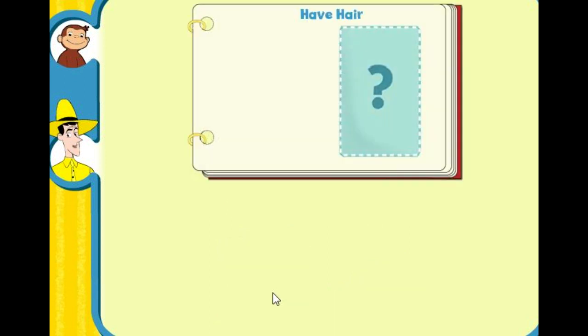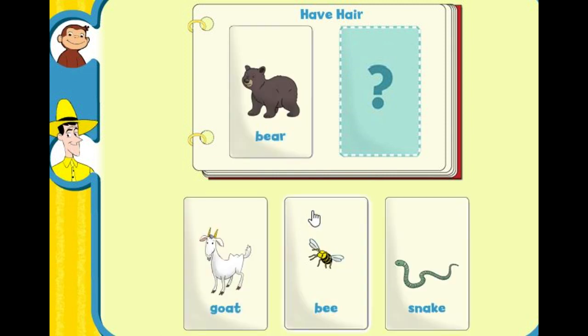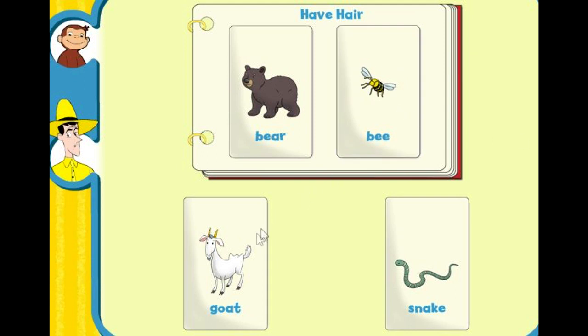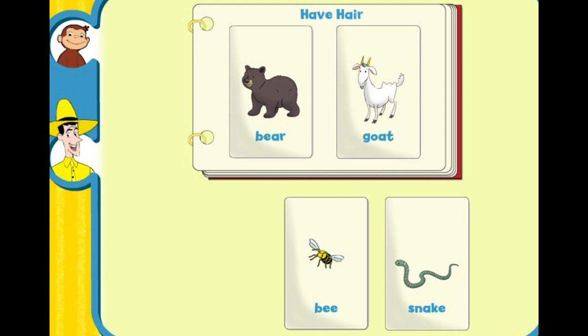Which of these animals also has hair? Here's a bear. A bee. A snake. Uh-oh, a snake is a reptile, and reptiles don't have hair. Try another one. A bee. Uh-oh, a bee is an insect, and insects don't have hair. Go again. A goat. That's right. A bear and a goat are both mammals, and mammals have hair.